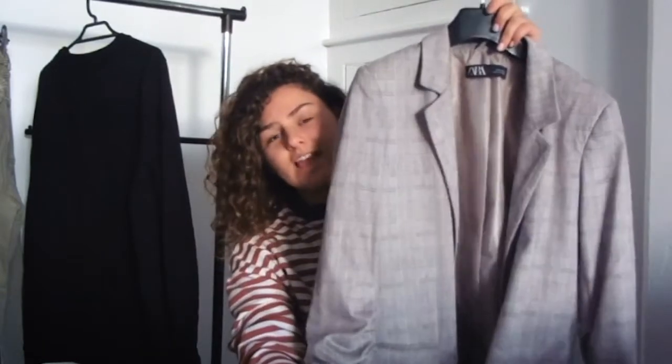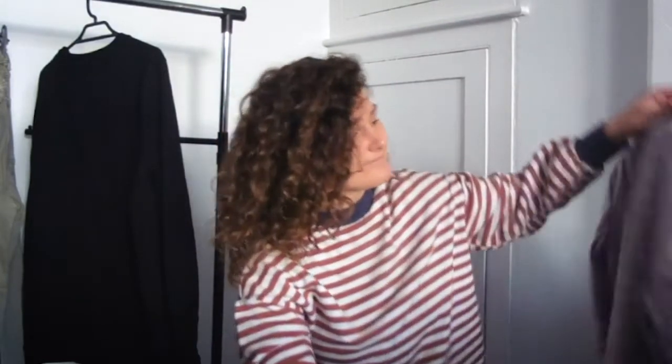This one was slightly more expensive because it's in such good condition and it's Zara, and I'm pretty sure it's nearly new. So this was about £10. It was pretty easy to justify. Like, I'm definitely gonna get my money's worth out of this.